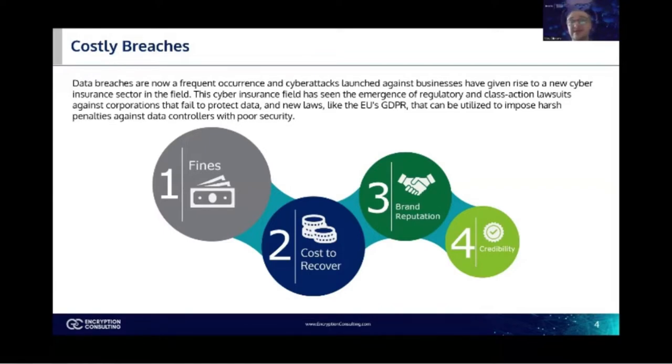Now, these cyber attacks have been very prevalent lately, and that's saying any type of attacks, but specifically focused on software pipelines. And it's actually been so prevalent that it's given rise to a new field of cyber insurance. The emergence of this field really focuses on creating regulatory and class action lawsuits against big corporations that fail to protect sensitive data of customers. So as you can see, the costs aren't only monetary, but they can also cause lawsuits and just bring a whole new breed of trouble to your organization. So that's why we like to focus on being prepared ahead of time before this even becomes an issue.